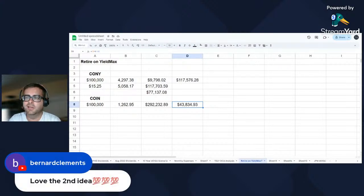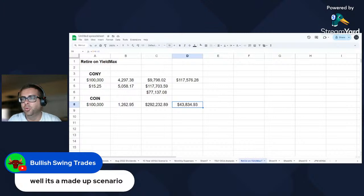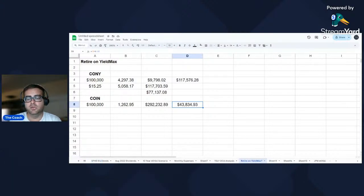I actually like the second idea a lot myself because it actually did a lot better in terms of total return. It's really not made up. It's $100,000 invested August 15th of last year would have gotten you that many shares and would have produced that amount of total return. So it's really not made up. Just got here. Please start over. No, you'll just have to watch the video again as many times as you want.